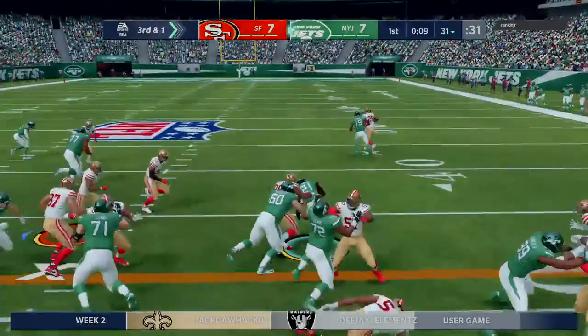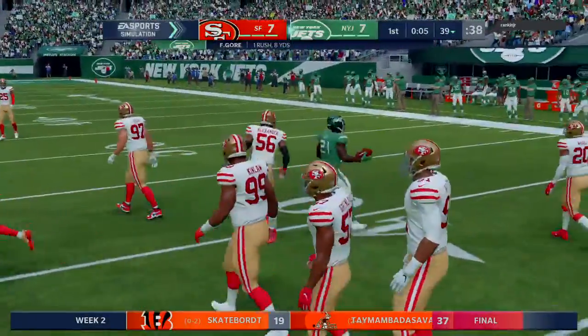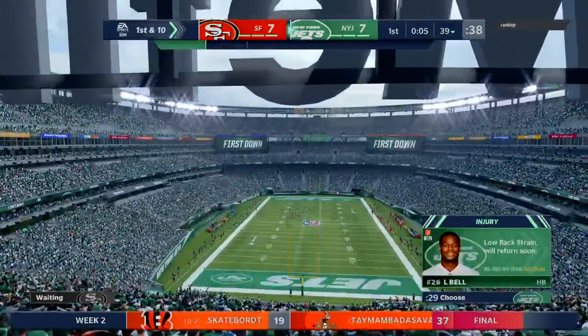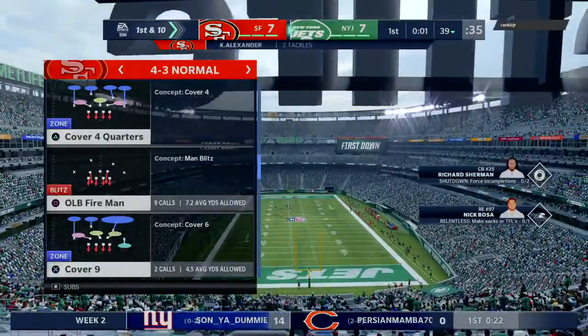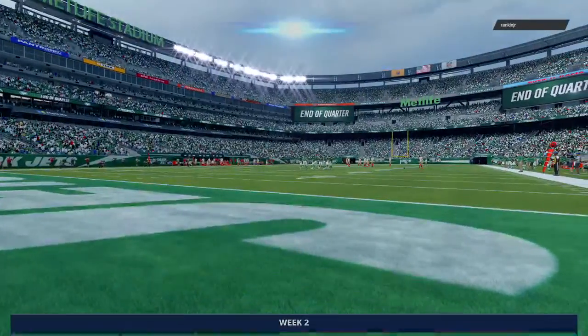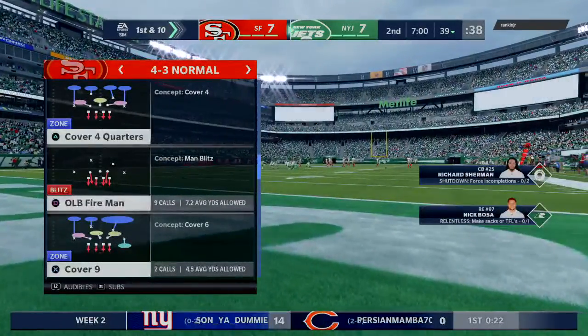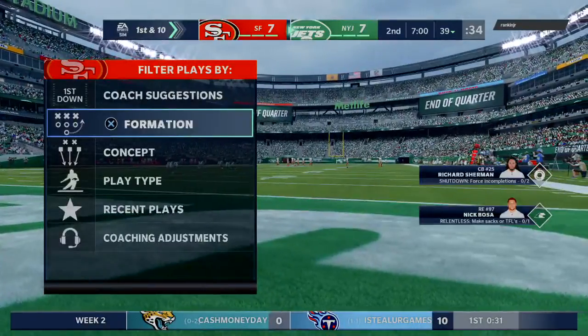Here's Frank Gore, the veteran who sits 3rd all-time in rush yards. And he's got the first before he's brought down at the 39-yard line. It'll be a gain of 8 yards, and the Jets are going to get a new set of downs. These two teams all tied after one. First quarter with the score tied 7-7.